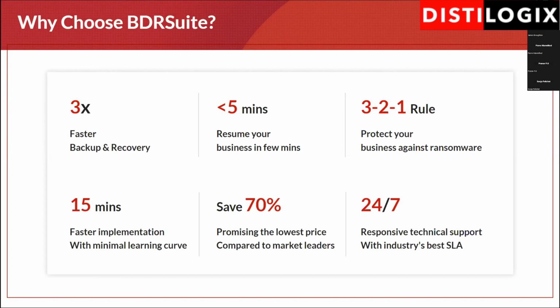And more, if I'm going to talk about 70% savings, I should not provide software that is complicated, that requires only a particular member to get trained and then start using it. So I should develop software which is easy for anyone to log in and start using. Even a 6th grade kid can start using the BDR Suite software. That is the latest test that we did.